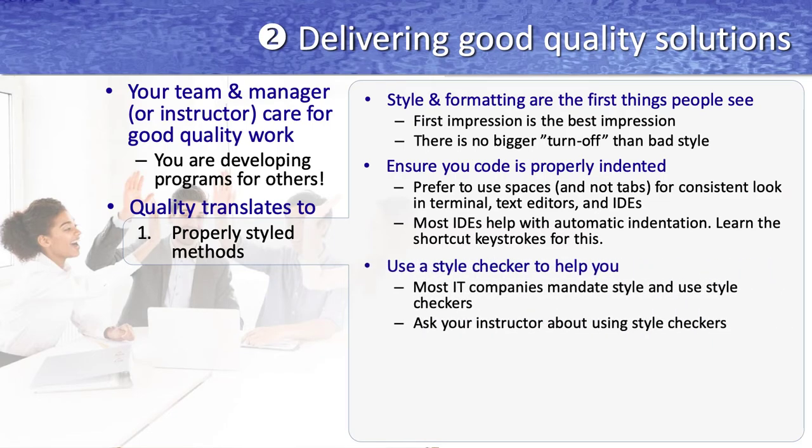Of course, it's very important to use a style checker to help you. All of the information technology companies like Google, Facebook, Amazon, Twitter will all enforce and mandate the use of style guides and style checkers. So ask your instructor about using style checkers so that you get in the habit of developing good, well-styled solutions so that you make a good impression the first time your colleagues look at your source code.